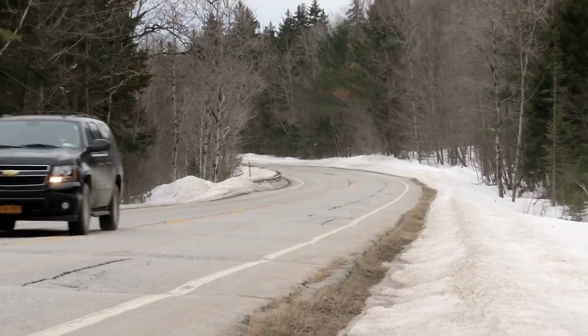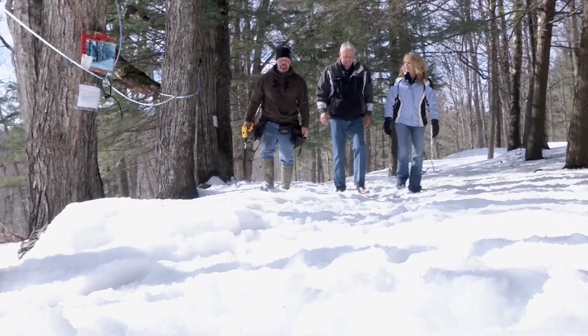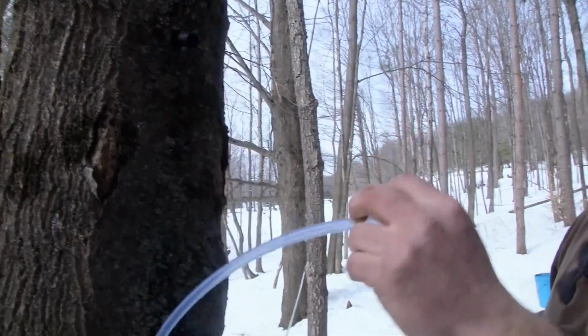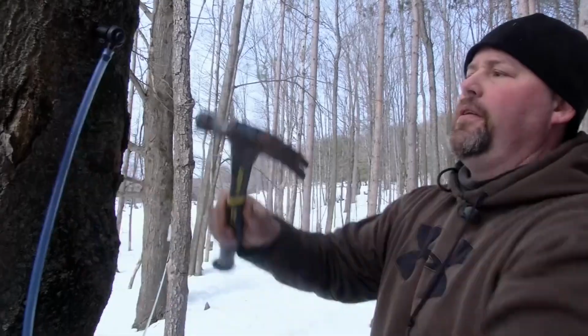Just outside of Woodstock is Sugarbush Farms. That's where we find Ralph Luce walking among his crop of maple trees. His family has been producing syrup since the 1940s. Ralph's going to show us just how sweet of a gig he's got making maple syrup.